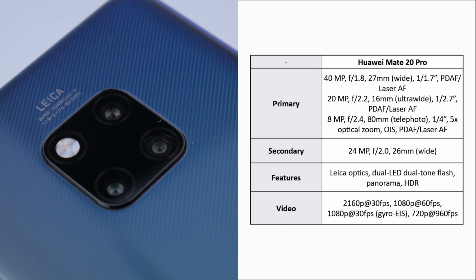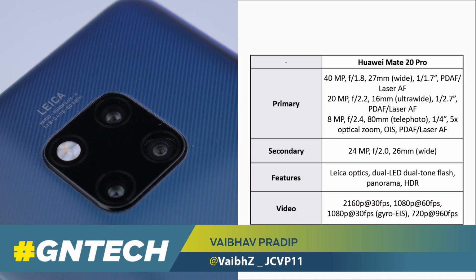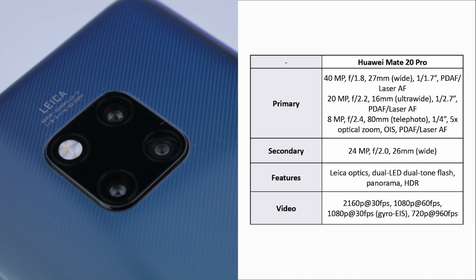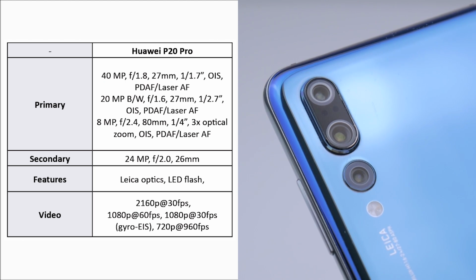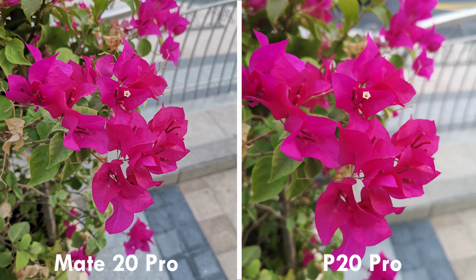Huawei has been known for offering stellar camera performance, and the Mate 20 Pro is its latest flagship phone. But how much of an improvement is it over its P20 Pro from earlier this year? Let's start with a close-up. The main difference here is in sharpness.